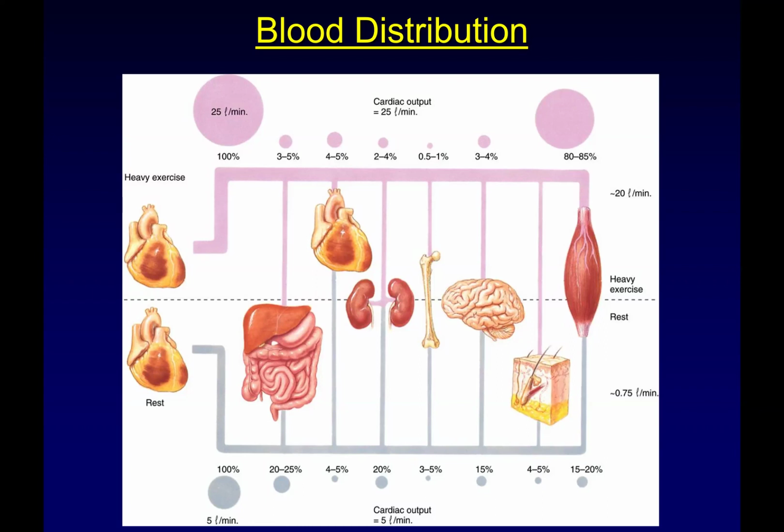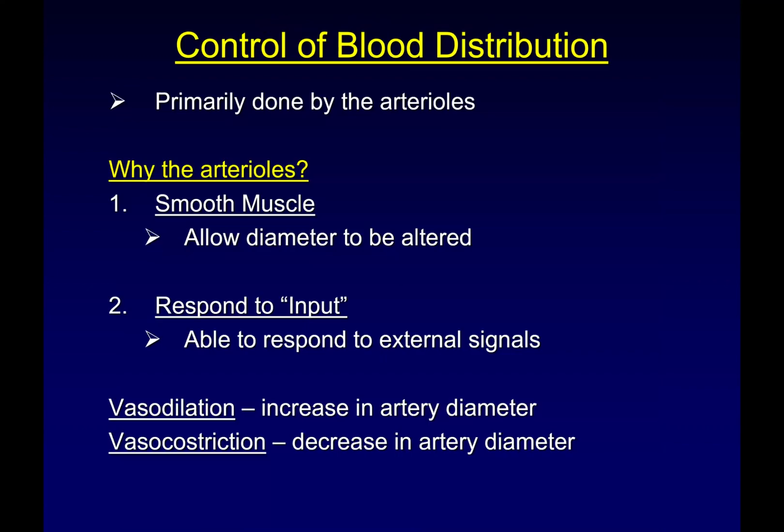Okay, so the big thing to take away though is at rest, liver, digestive system, kidneys, skin, they're going to get a certain amount during exercise. Parts that get a lot at rest are going to fall. The heart keeps what it has, everything else goes to skeletal muscle. Heart and brain are constant, everything else goes to skeletal muscle. That's how we're going to distribute blood and help ourselves to exercise.